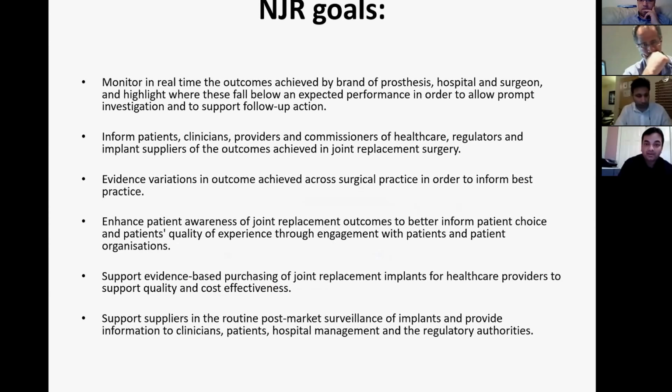Right, so now what are the goals? NJR has it all on the website, so you can read through later. I'm not going to read all the lines mentioned on this slide. But essentially, they're looking at real-time monitoring of the data and basically to detect if there are any early failures. With the experience from the 3M Capital Hip and metal-on-metal fiasco, they are now trying to catch early failures so that the patients don't undergo undue surgery and then have to have repeated revisions.